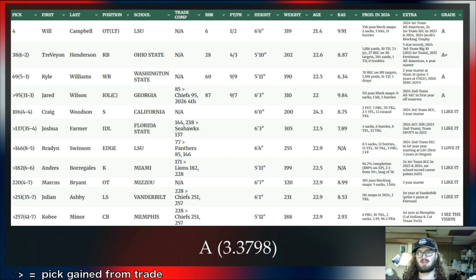I really like Craig Woodson. I thought he was a late 3rd, early 4th type guy, so I think this is right around the value you should be able to get him. Now, his path to playing is a little bit murky.